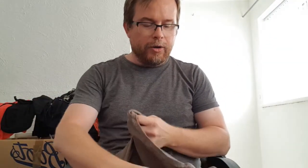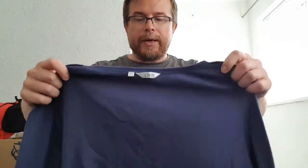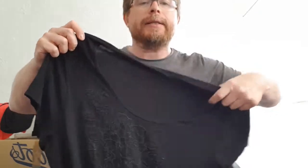A top by M&Co, cheap brand, double XL. To me it's 18. 7.99. A top again, M&Co, double XL, same story. Come on, lad. Same story, same move. Same as the other one. And the last item is Country Casuals XL Petite. With some beads. Yeah, $7.99. That's it.